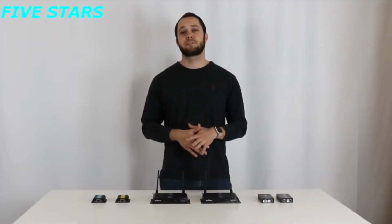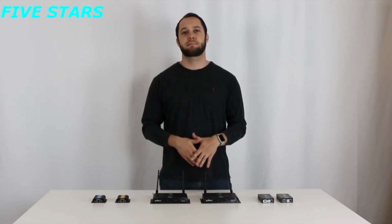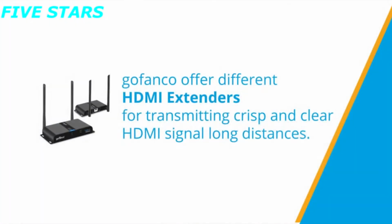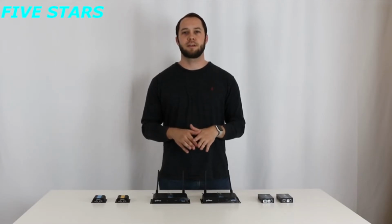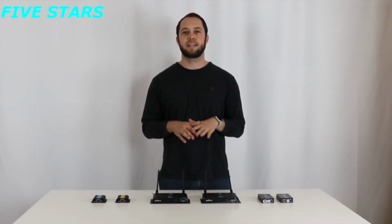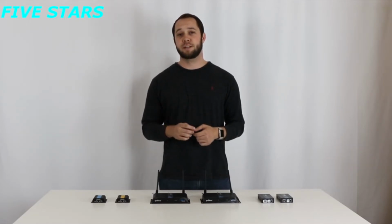Whether it be a conventional HDMI extender, HD-Base-T, or wireless HDMI extender, GoFenco has you covered for transmitting crisp and clear HDMI signal long distances. Just make sure you know the distance between your source and display, the quality of resolution, and any extra needed features, and you have what it takes to choose the right HDMI extender for you.